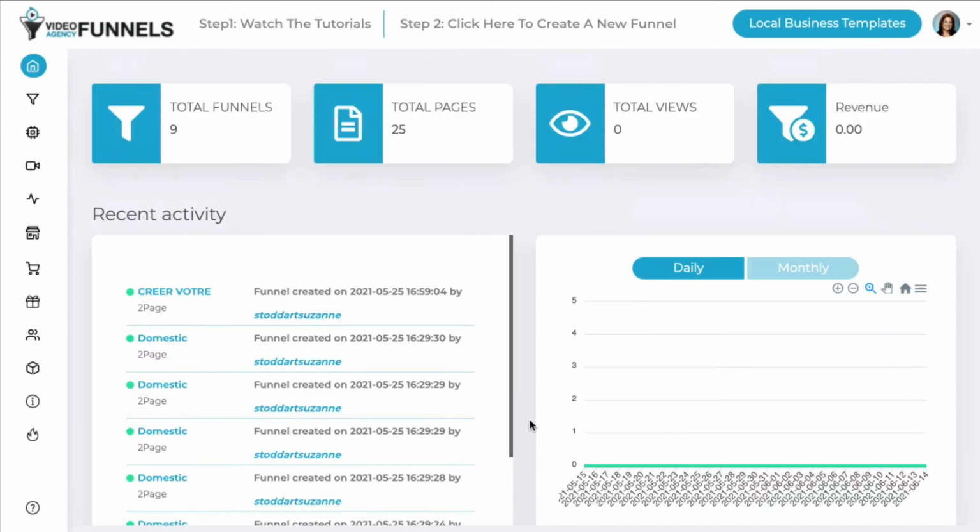So that's what this software does. I think it has great potential. It's got great funnels in here. I just personally found that it uploaded very slow. It's a little glitchy, and I simply couldn't get a couple of these tabs to work. Like, I should be able to add products, but it wouldn't allow me to do that.